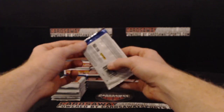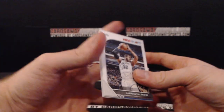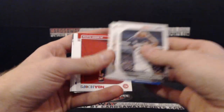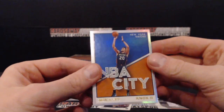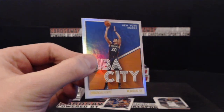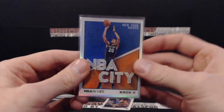No autos yet. I feel like usually it's always like one legend and one new player, but I'm not too sure. DeAndre Hunter for the Hawks. Here we go. NBA City, Kevin Knox. Bam. Nope. Oh, we was getting some ink. Kevin Knox, NBA City for the Knicks.